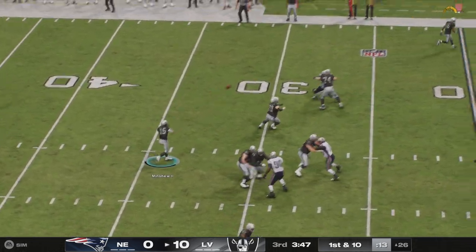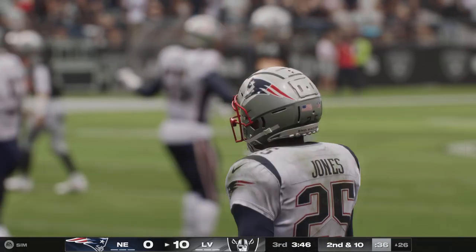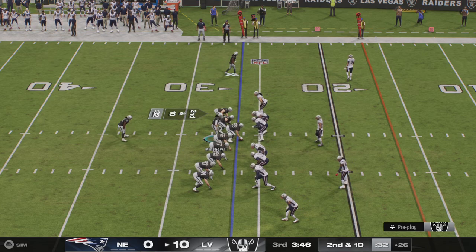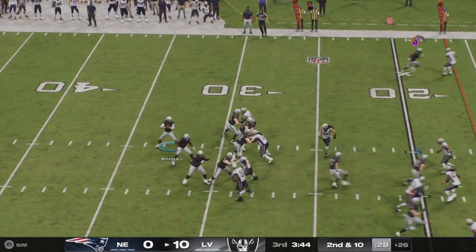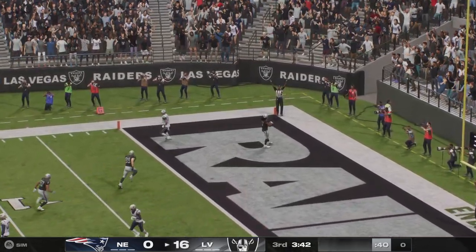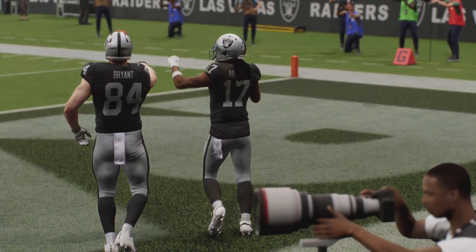Fake the give, and now it's Minshew. Throw left side, and it's going to be incomplete. He'll try again here, second and 10. He was defended by Marcus Jones. Here's Minshew. And he'll take it out of bounds. Down, Raiders.